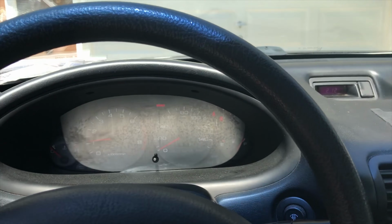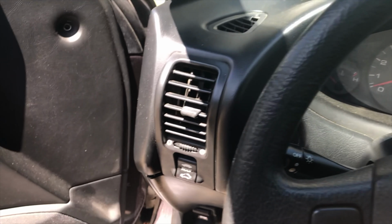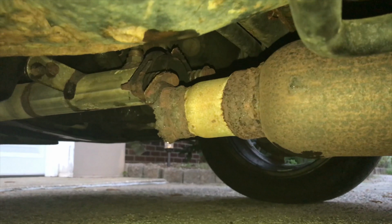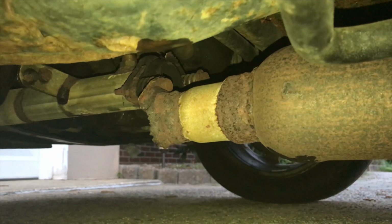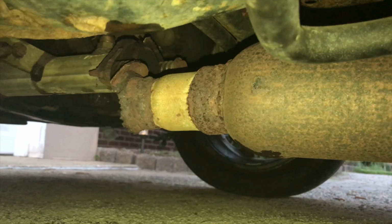I just pulled the pipe to the side. Look what happened. It literally rusted off. It suddenly happened out of nowhere. There was no reason for this to happen. So I just pulled it to the side and it's just open, but it's so loud.